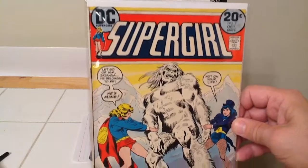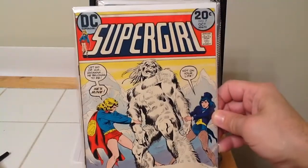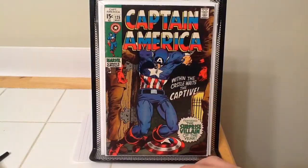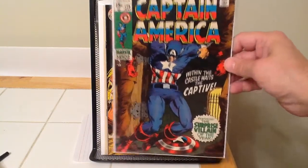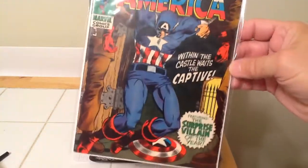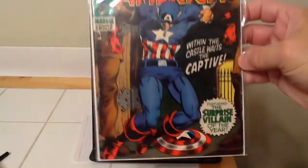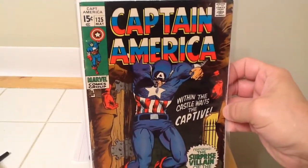So a nice little Bronze Age book there. It's probably, like I say, a VG plus or fine. Nice looking Captain America book I didn't have, #125. Love that cover. I probably paid $3 for this one. Got a few issues on the right side there, but otherwise it's a really, really nice book.